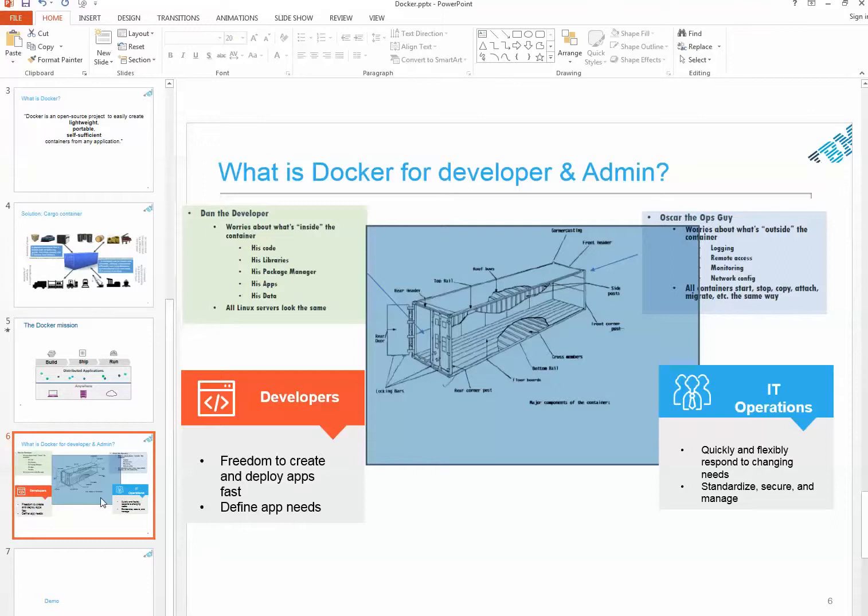Somebody could take that container, which is the operations team on the right side, and they can quickly deal with it and deploy it. The operations team would worry about the login, the remote access, the monitoring, the security, and the networking configuration of it. As you can see, it's a complete separation of the two that allows me to write that code once, put it in that container, and then it will deploy anywhere very easily. So this is a high-level view of what this is.